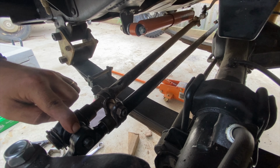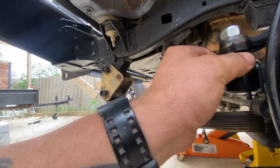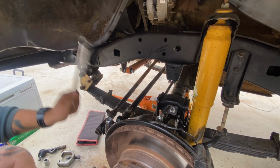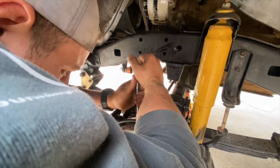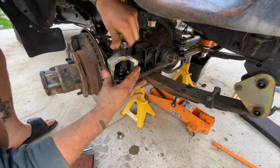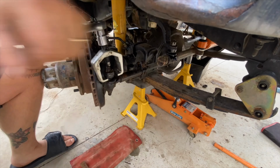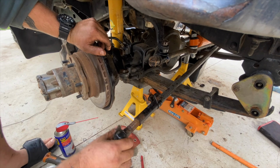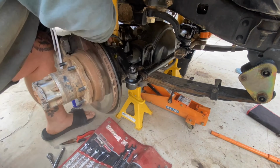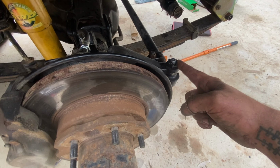I'll do that now, and then I can clamp this second bolt back in, put the castle nut back on, grease up this new one. I think it's got a greasing point. Actually, it doesn't. That's weird. Oh, grease points. Nope. No idea. Well, I'm putting it back together. Time to torque down. These all get done to 91 Newton meters, so I'll go around and do that now.